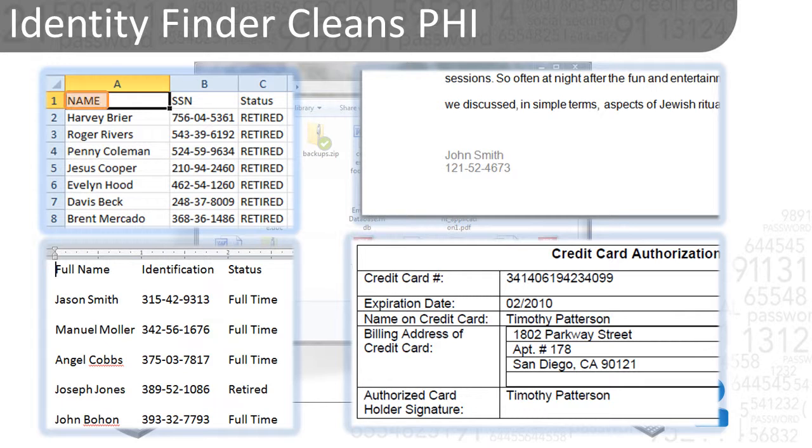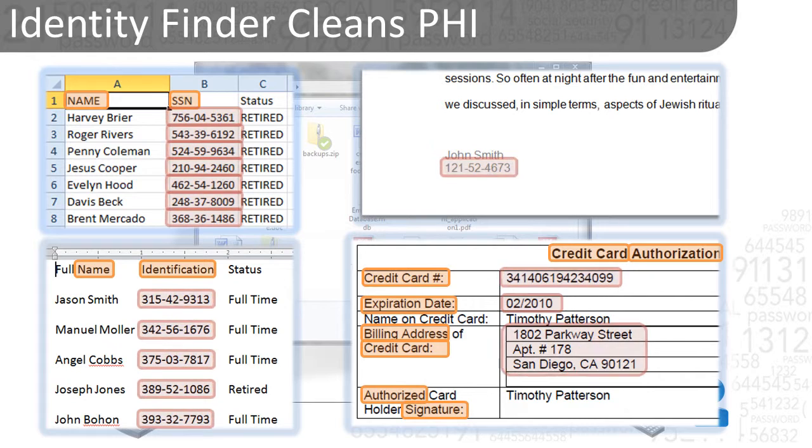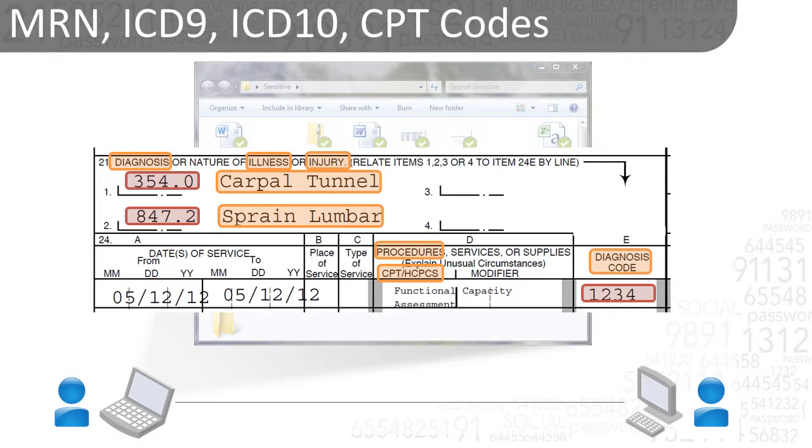For example, rather than matching any 9-digit number as a Social Security number, Identity Finder uses Social Security Administration data combined with keyword searches, file type specific analysis, and proprietary analysis to drastically reduce false positive results. Full regular expression and dictionary support permits searching for MRNs, ICD-9, ICD-10, CPT, and other medical codes.